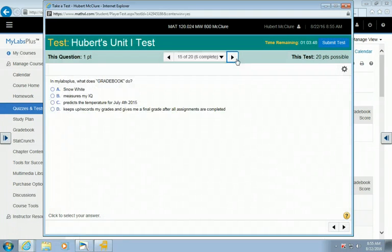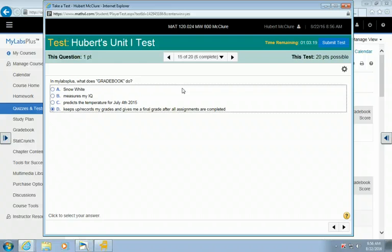Math question. In MyLabsPlus, what does gradebook do? Snow White measures my IQ, predicts the temperature on July 4th, 2015. It's already passed. Keeps up records of my grades. And this is no joke. I give 4 unit tests. There's 2 questions about gradebook on each of those tests. How many questions is that? 8. Thank you, one person. 8 questions.